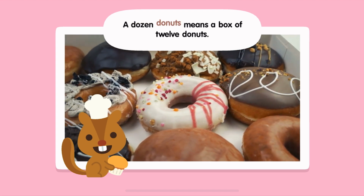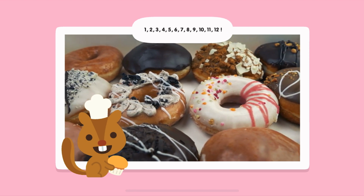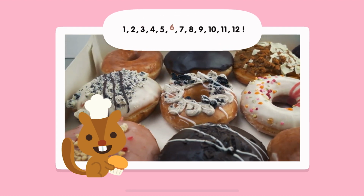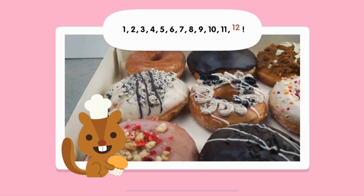A dozen donuts means a box of 12 donuts. 1, 2, 3, 4, 5, 6, 7, 8, 9, 10, 11, 12.